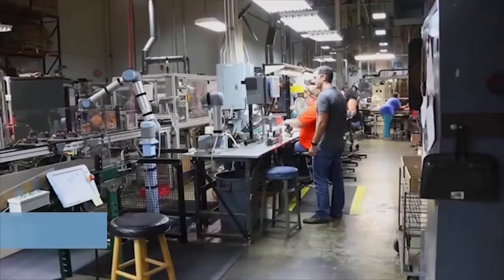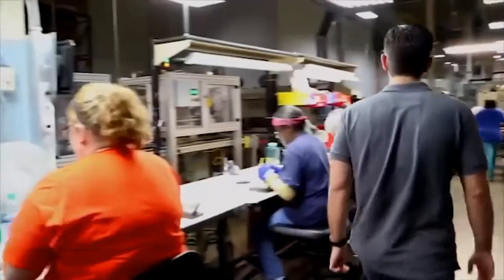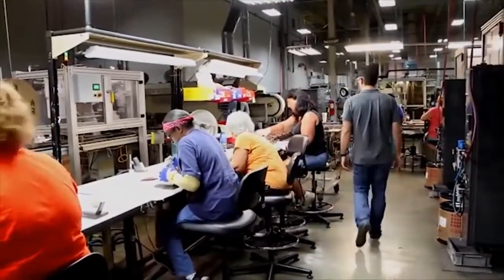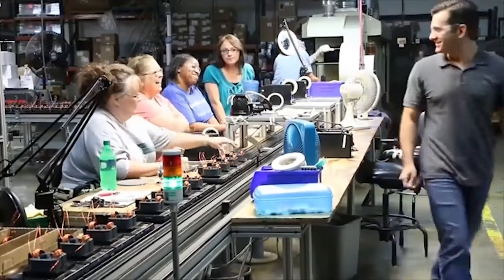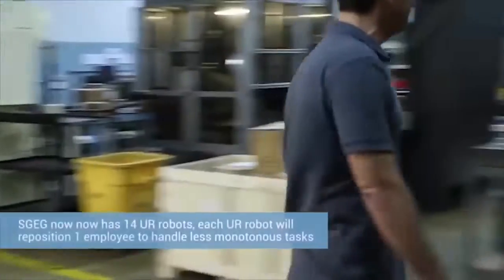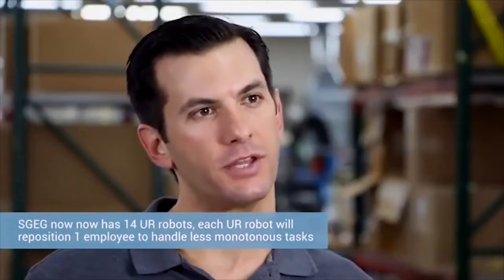What we've seen with implementing the Universal Robots is about a 20% increase in productivity on the lines which we put in the robots, as a result of having a pace setter with the Universal Robots working hand in hand with our people. We've seen the ability to get much more competitive when we go out and look for new business, and we can compete with anybody. We're bringing back business that we used to source in China. We've been able to reallocate some of our employees to other areas where we've seen growth in our business. We're seeing about a one-to-one movement of people from where we put in a robot to allow us to move one person to another area of the business.